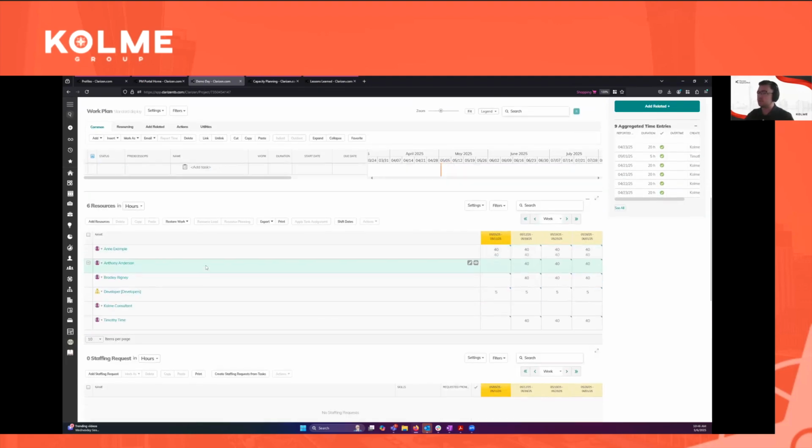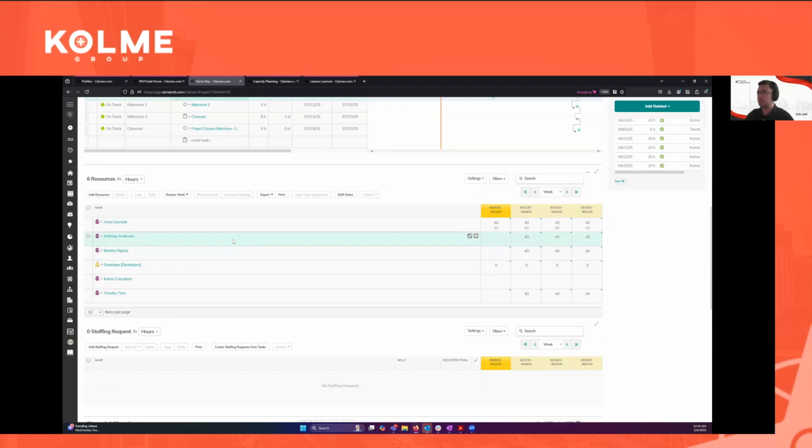Now, going down into resourcing, we can do resourcing either at a task level or a project level. So either a bottom-up or a top-down approach, or sometimes even a combination of both. So we can see I have 6 resources currently assigned to this project, and I can see their allocation week by week here. I can change that to be daily or monthly if I need to, or change the overall time frame that I'm viewing.